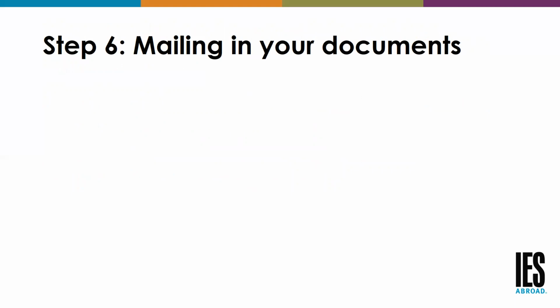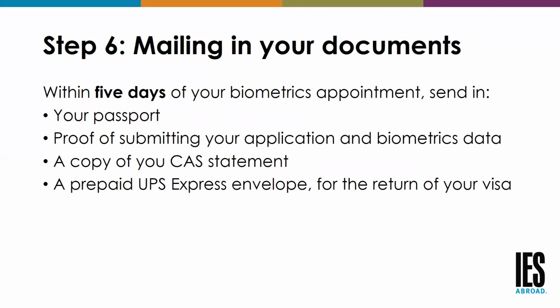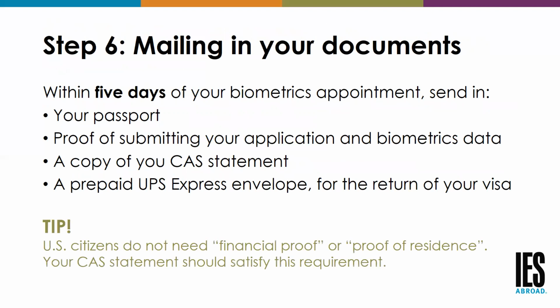So last but not least, step 6, mailing in your documents. Within 5 days of your biometrics appointment, you should send in your passport, your proof of submitting your online application, and your biometrics data, which is usually some receipts, a copy of your CAS statement, and a prepaid UPS Express envelope for the return of your visa. And if they ask you for any sort of financial proof or proof of residence, U.S. citizens don't need this. Your CAS statement should satisfy this requirement, so don't stress about that. You don't need to include that information.